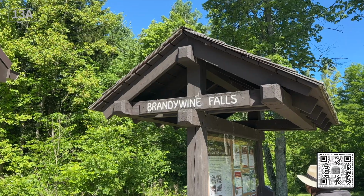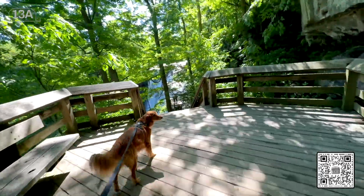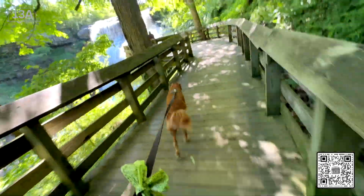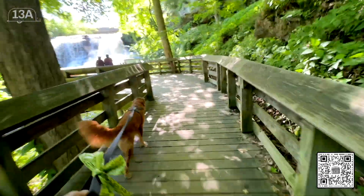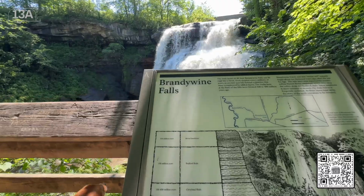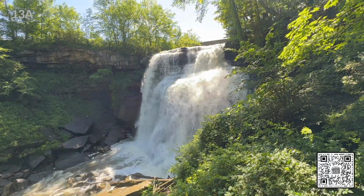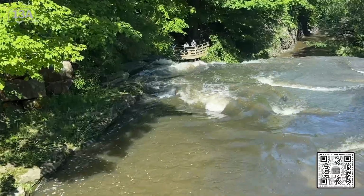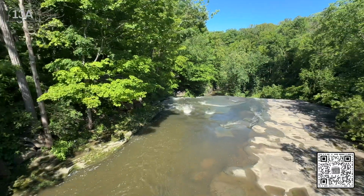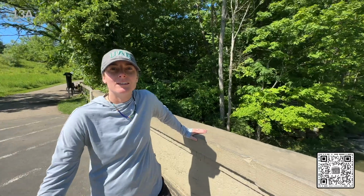Lastly, don't miss the stunning Brandywine Falls. This 65-foot waterfall showcases the park's breathtaking landscapes and is a perfect spot for reflection and appreciation of the natural world. It just really doesn't seem like as much water from this side.